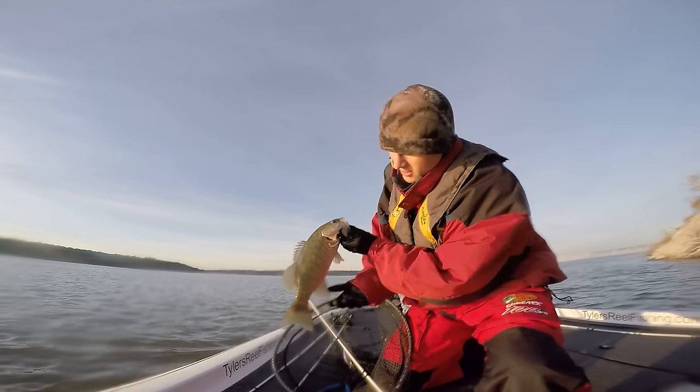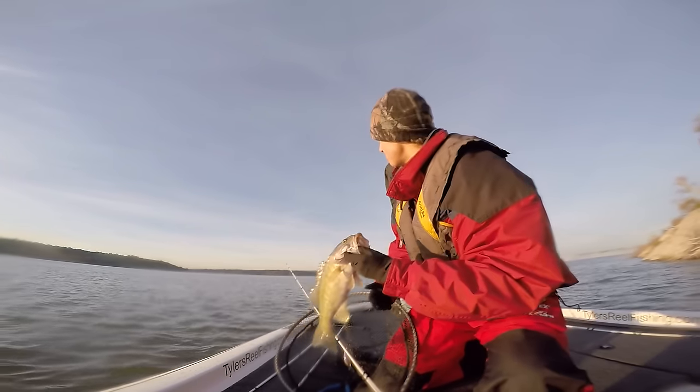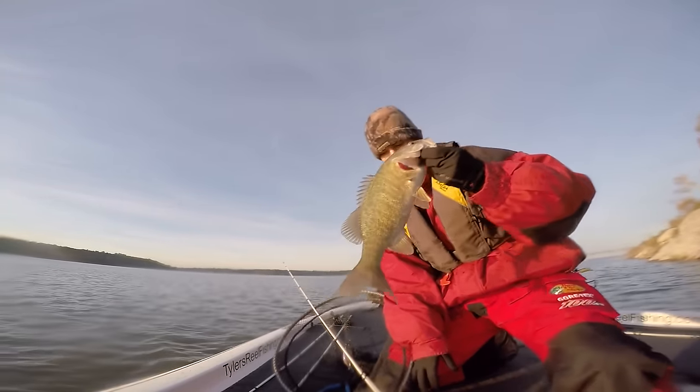Alright, y'all, first keeper at Lake Belton is a smallmouth. Now, I know you guys never see me catch smallmouth often. That's because most lakes we fish don't have smallmouth. But this lake does, and man, that's a beautiful 2-pound smallmouth. Good start to the day.